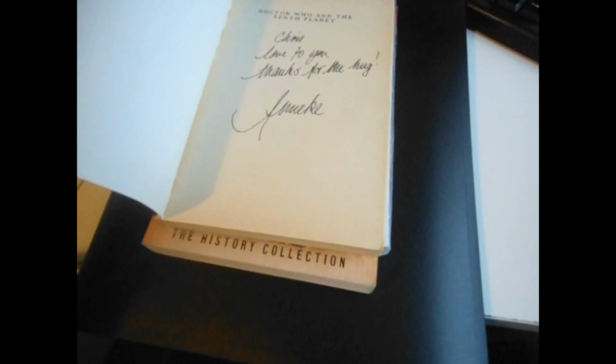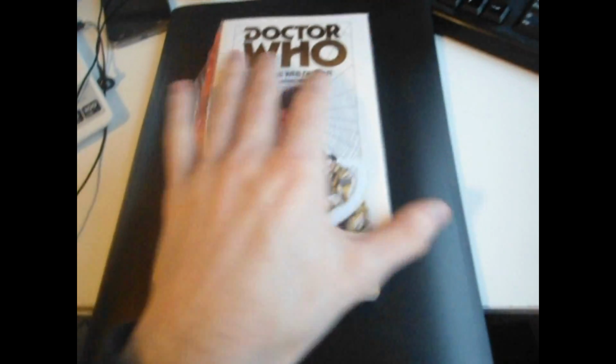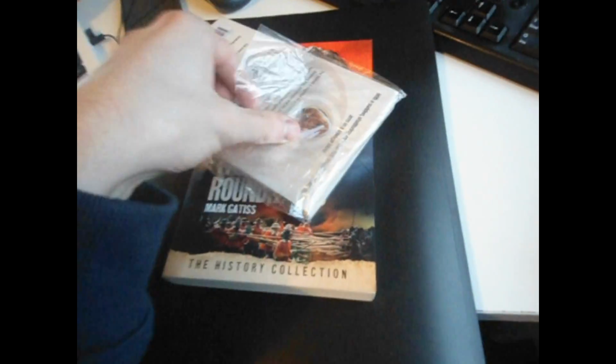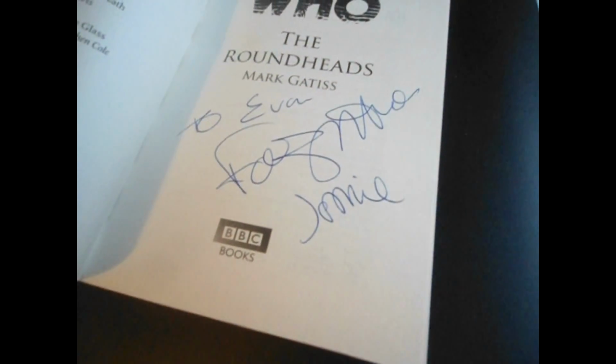My signed Terrance Dicks Tenth Planet paperback. It's signed to Claire, but I only got this because it was £4 on eBay and I thought, bargain. Next up we have my Web of Fear 2016 signed by Chris Achilleos there, and Terence Dudley there. And then we have my Roundheads History Collection reprint, which is signed by Frazer Hines. There we go.